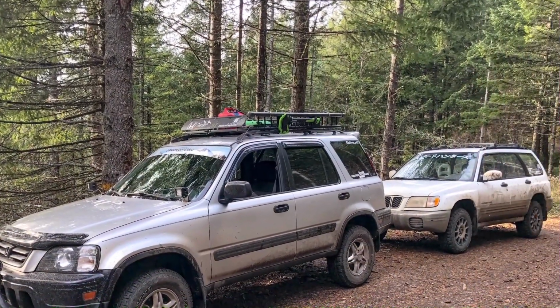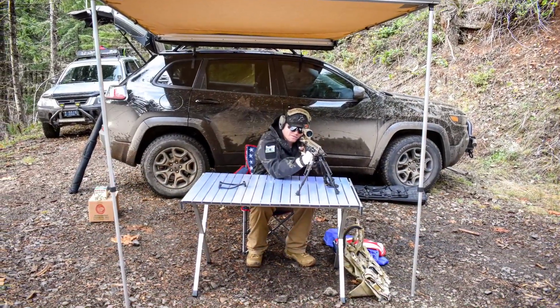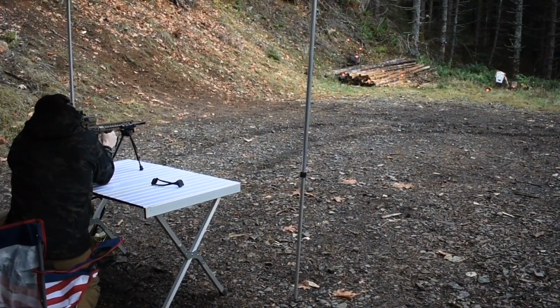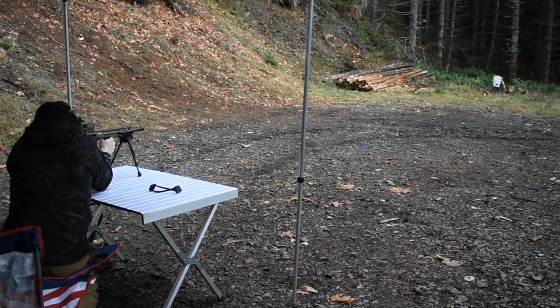A few of us took the chance while we were out here to do a little bit of target shooting, hosted by Army veteran Brandon Battlehart of Ballistic Overland. Brandon did a fantastic job teaching some newcomers the ropes and firearm safety, and for allowing us to shoot his amazingly built rifle.